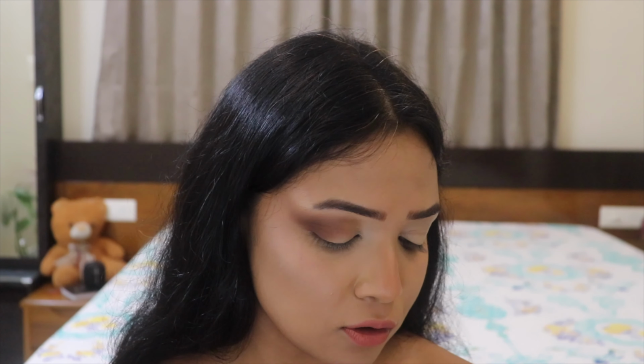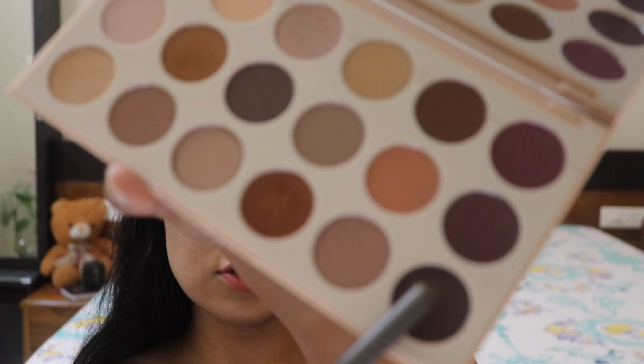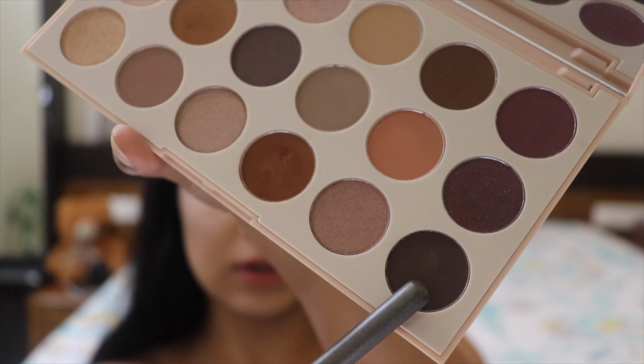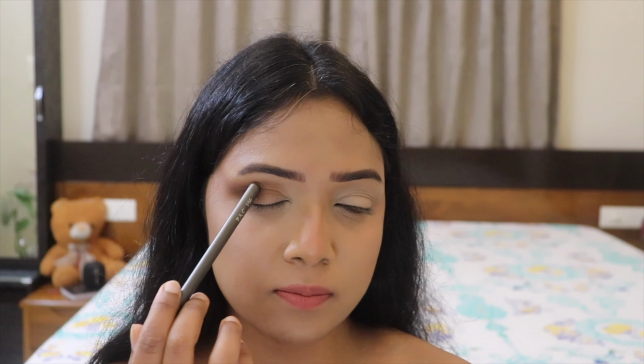So now at this point, when you can see that I'm done with that second shade, I'm just going to go towards another shade which is even darker than that second shade, and for that I think I'm going to go with this one over here, which is known as Tell All. I'm just going to take this dark shade and start putting it onto this tiny corner V portion of my eyes.